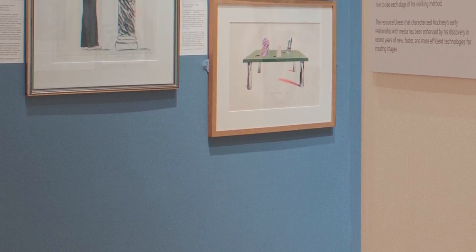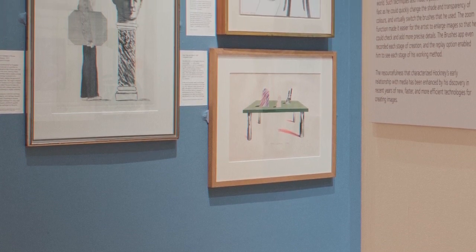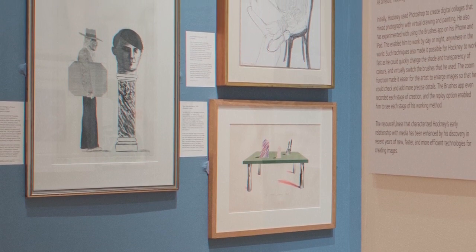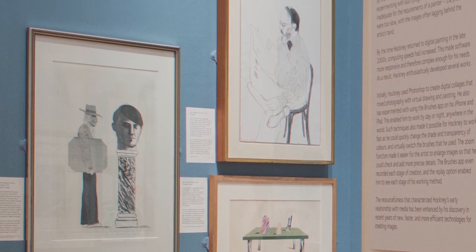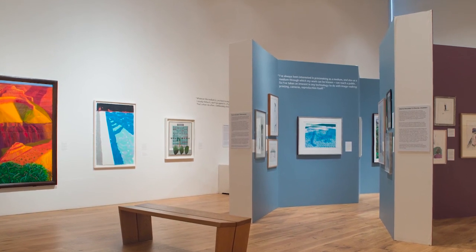Hockney remains a prolific printmaker, constantly stretching the boundaries of different print media. He often combines traditional printmaking processes in one work and in others experiments with new technologies. This is fueled by his insatiable curiosity and his intuitive approach to drawing. We look at two swimming pool-based works now.